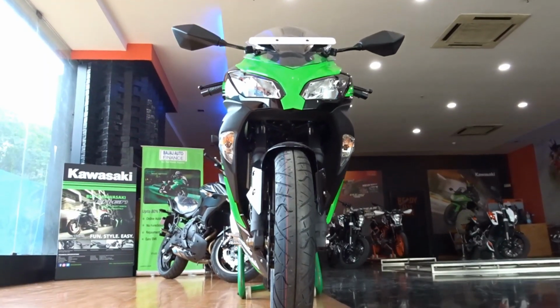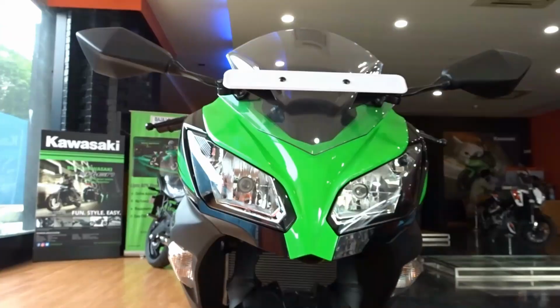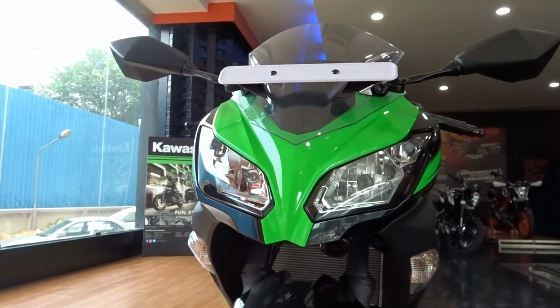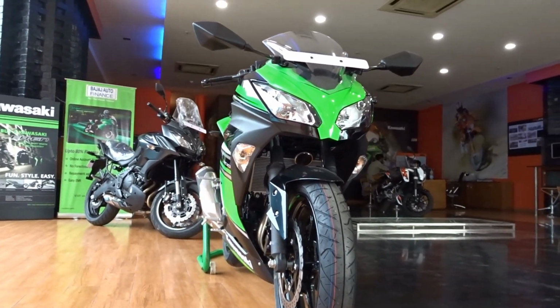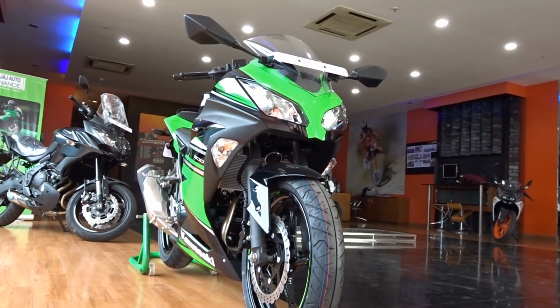This is basically just going to be a walk around video of this new variant that has been launched recently. Now this KRT edition is no different. It is exactly the same bike that was launched back in 2012. The only change here is the brand new paint job and the gorgeous decal work. The new artwork is somewhat similar to the ZX-10R KRT edition that was launched earlier this year.